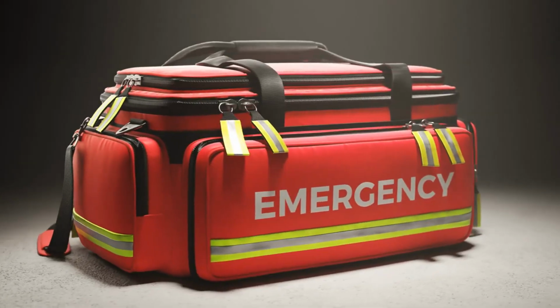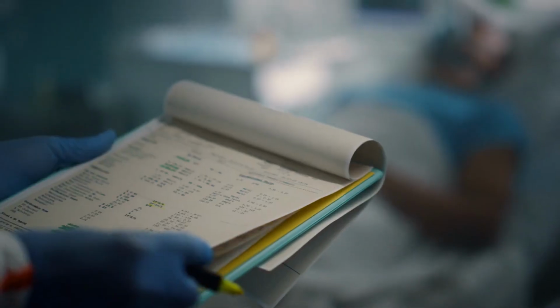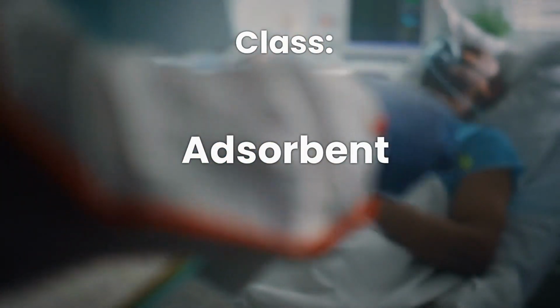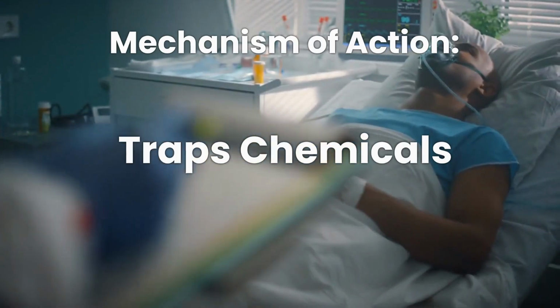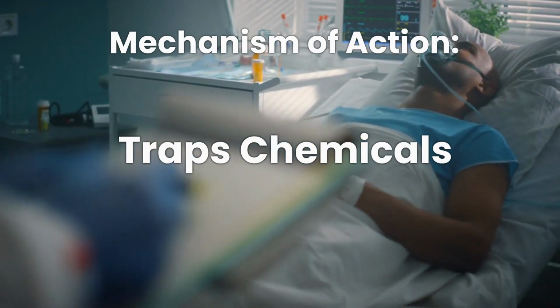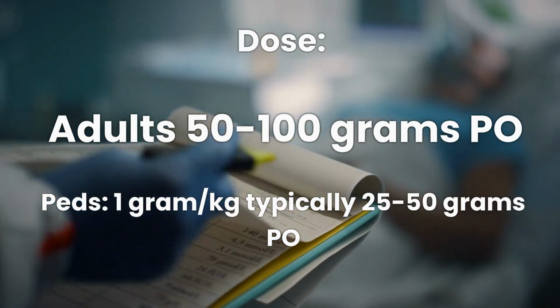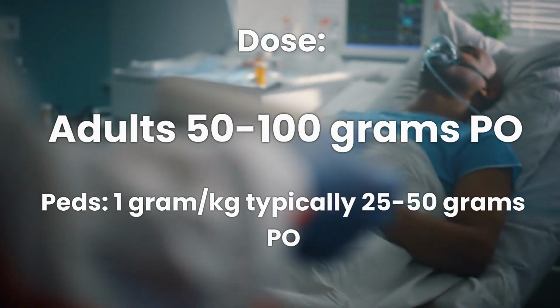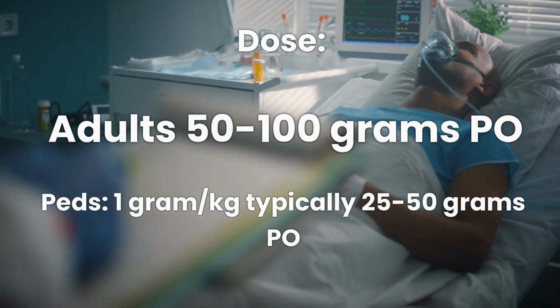Let's start with some important information about activated charcoal for the EMS providers. It is time to take some notes. Medication class. Activated charcoal is classified as an adsorbent. Mechanism of action. It works by trapping chemicals and preventing their absorption in the gastrointestinal tract. The standard EMS dose for adults is 50 to 100 grams orally. The pediatric dose is 1 gram per kilogram of body weight, which is typically 25 to 50 grams orally.